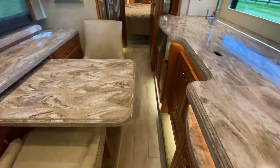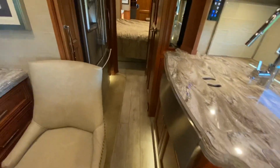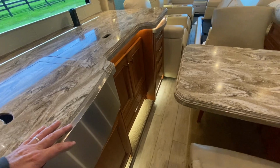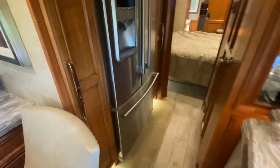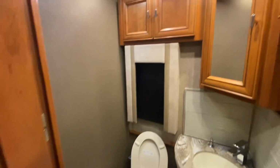Now, again, once you get past the sofas, plenty of room to move about. You do have to continue to turn sideways between the dinette and the countertop. But once you get past that, you pretty much have free range of motion to get full access to your refrigerator, your pantries. We can even get all the way into our bathroom, no problem whatsoever.